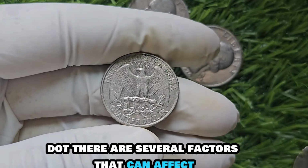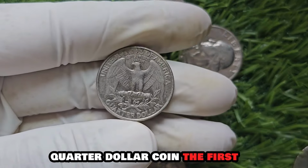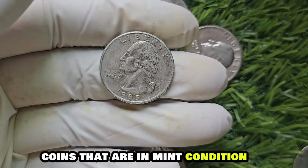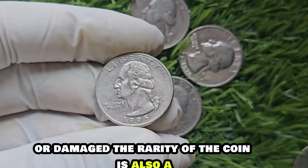There are several factors that can affect the value of a 1995 D quarter dollar coin. The first and most important factor is the coin's condition. Coins that are in mint condition will fetch a higher price than those that are worn or damaged.